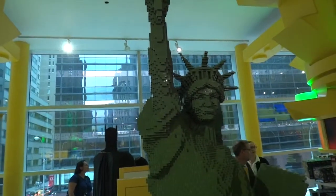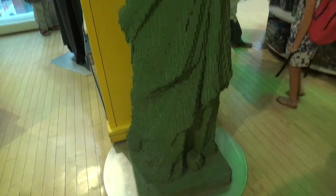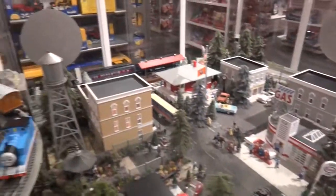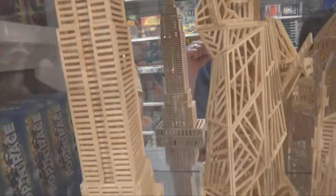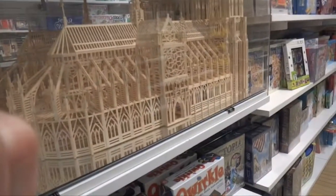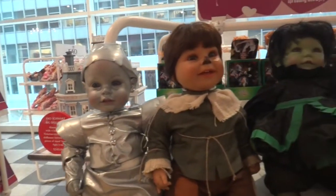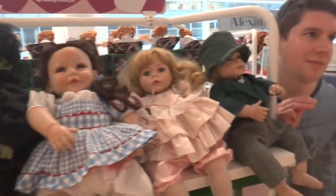Can I get the instructions for this? How many pieces? The $60 build this neat statue, the $40 more. How cute is this? Don't know about this one though.